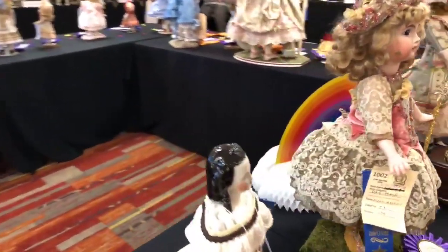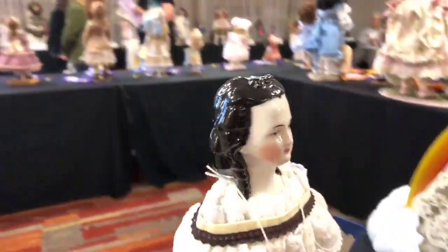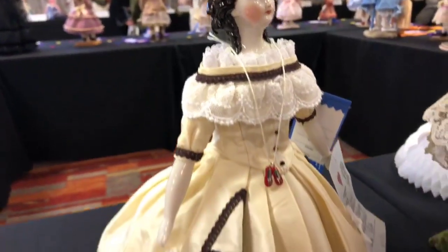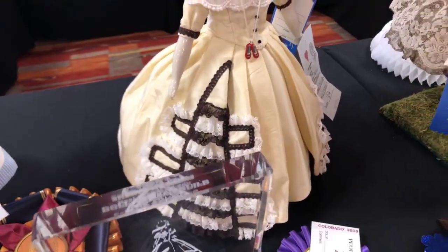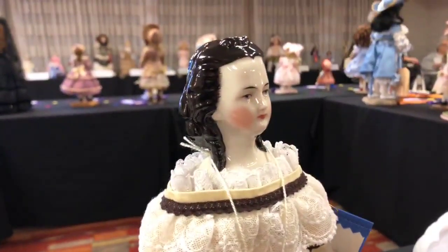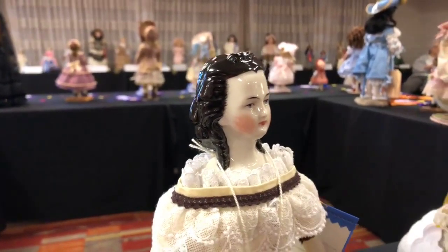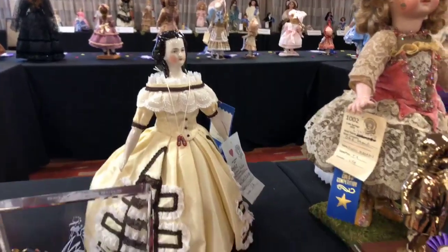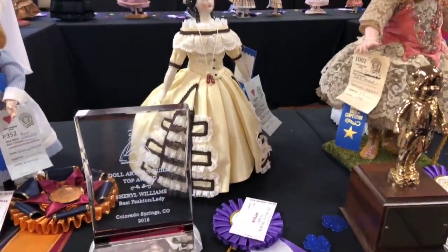Well, I think the doll is exquisitely painted. But the costume just fits that china head so beautifully. I mean, it's the right period. The workmanship is fabulous. I love the pale yellow with her white bisque. I thought it was really stunning. And then she accented, I first thought it was black, but it's actually brown. And it just fits. The dress fits beautifully, but it fits the period.